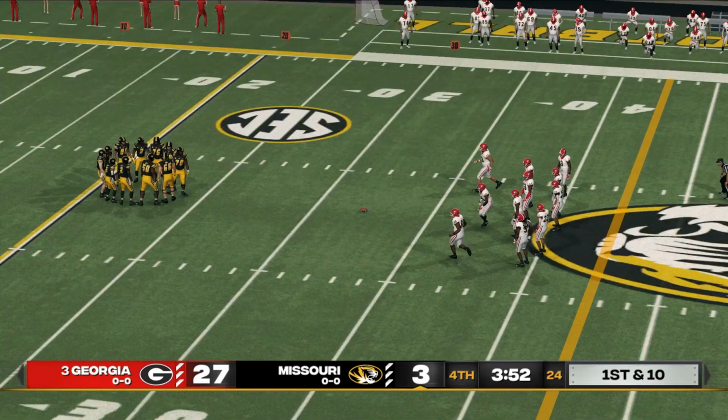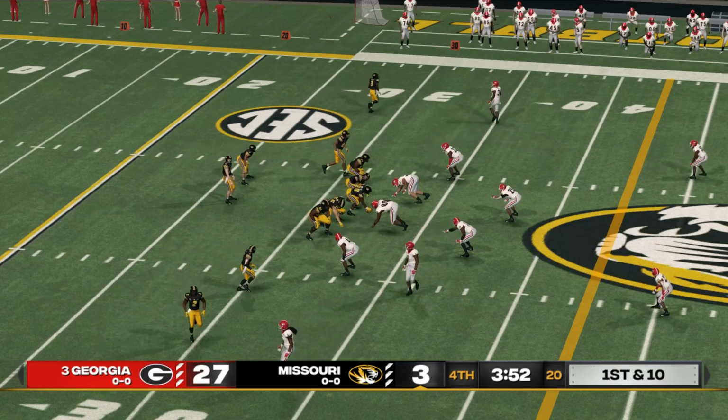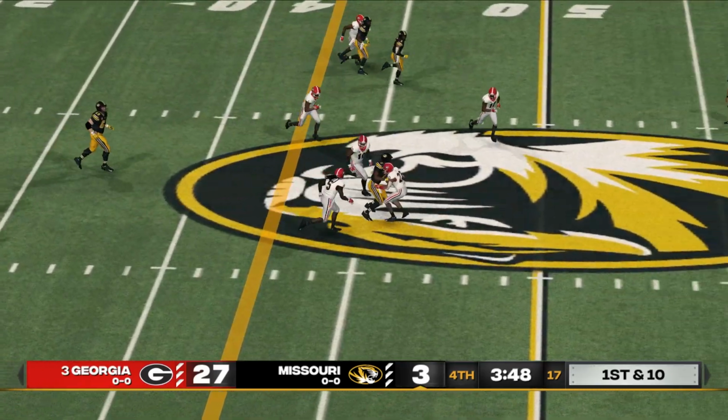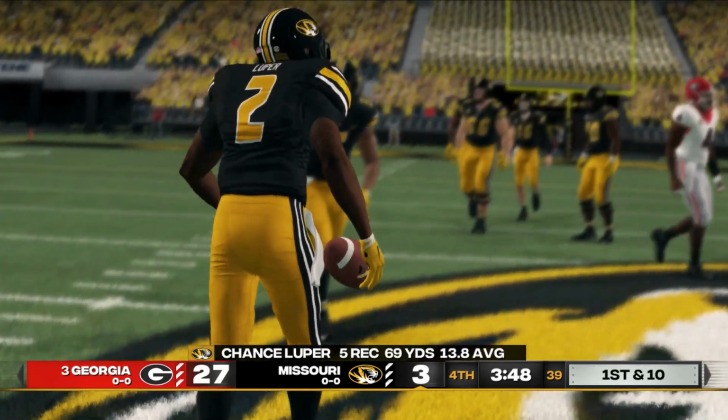The offense will take the field, hoping for a better result than their last drive. I look for the offense to come out with the same game plan as before. You don't make changes after one play. Fires out to his wideout, and they make the stop at about the 49.